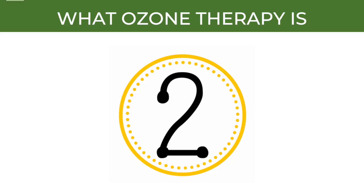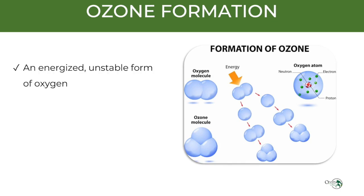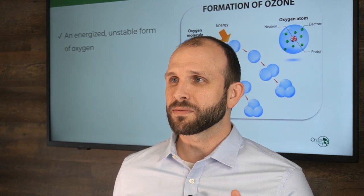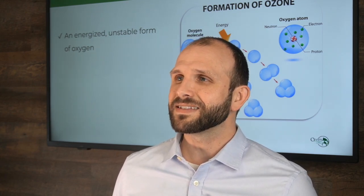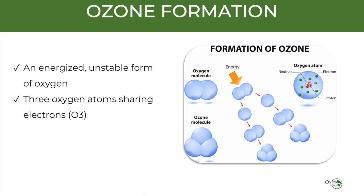Let's look at just what ozone is. Well, it's a gas. It's a reactive gas, we know. Energized, unstable form of oxygen. In fact, when you see a lightning storm, basically what's happening is lightning is ripping through our troposphere here near the Earth's surface. And as it does that, it rips apart oxygen atoms, and some of those form back up to form what we know as ozone, which is 3 oxygen atoms just sharing electrons.